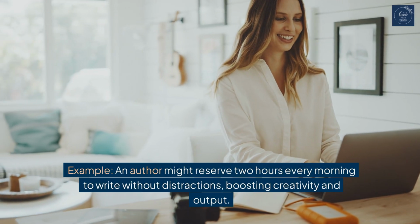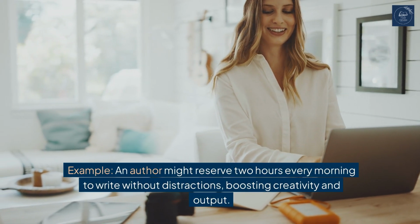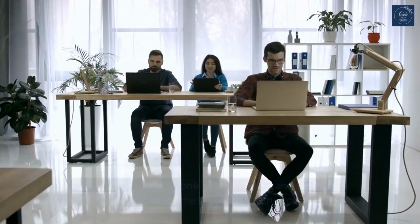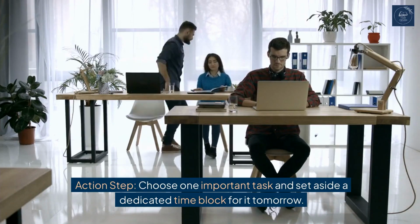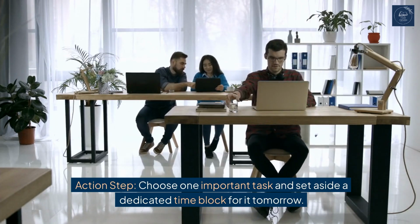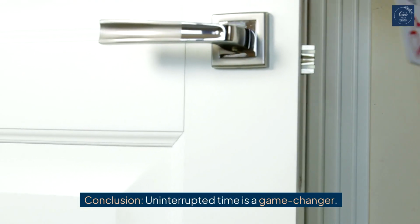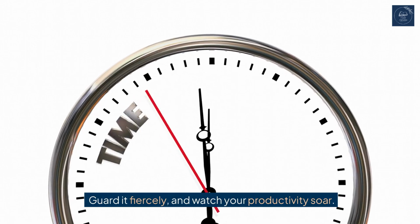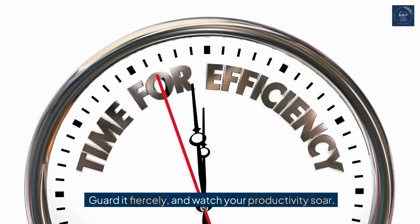Example. An author might reserve 2 hours every morning to write without distractions, boosting creativity and output. Action step. Choose one important task and set aside a dedicated time block for it tomorrow. Conclusion. Uninterrupted time is a game changer. Guard it fiercely and watch your productivity soar.